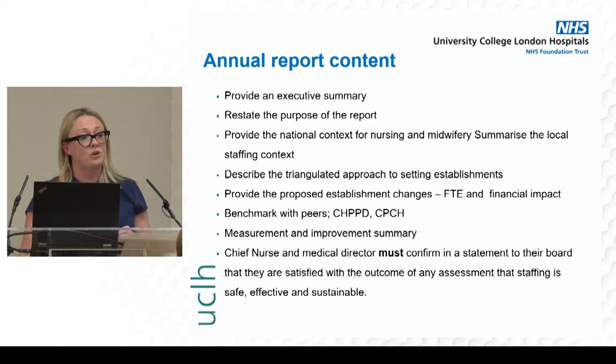Remind them of the triangulated approach to setting establishments and how we have a supervisory band 7 and the headroom that's in. I received an email only a few weeks ago that said to me, when you set these establishments, Julie, do you just say what they need and then everyone does as you tell them? I wish. I wish. But show them the rigour that it's been through so that you don't get questions like that coming back to you.